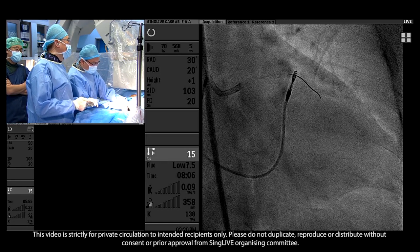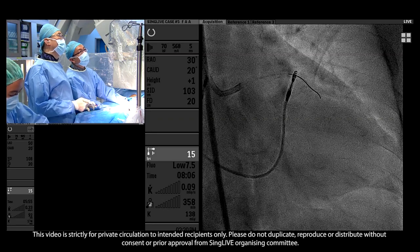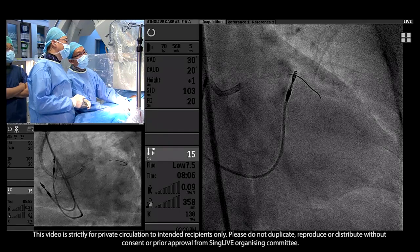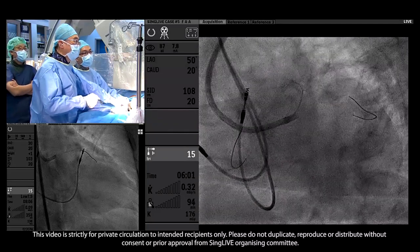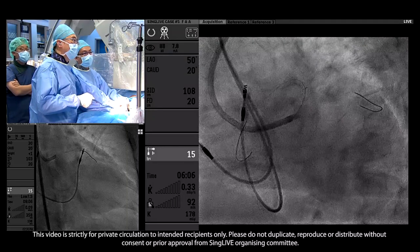So in our practice, actually, we had a pressure wire in the circumflex from the beginning. And when we stand across the circ ostial, we take the circ FFR reading immediately. We don't have to recross. And then if the number is okay, we just pull it out. If the number is not okay, we leave the pressure wire as a landmark and then send in another wire and then finish it with the bifurcational technique.